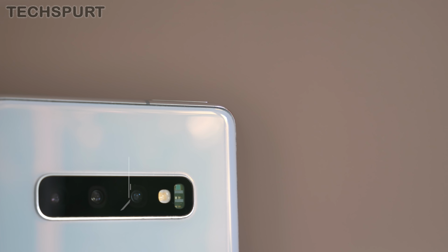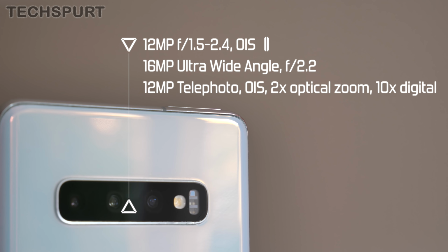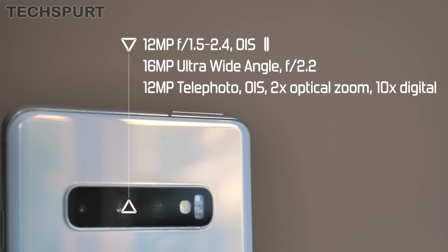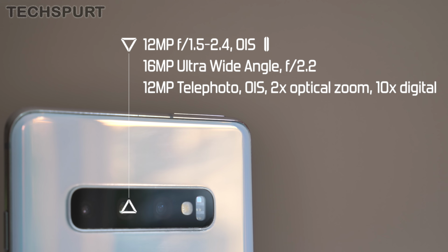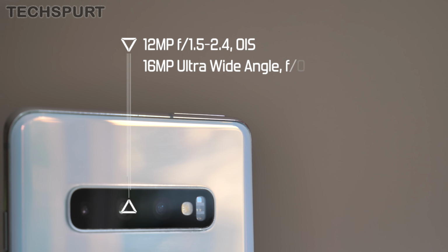Wowzers! And last up is the Samsung Galaxy S10 Plus, whose 12 megapixel primary lens boasts Samsung's dual aperture setup. This can switch between f1.5 and f2.4 to suit the available scene. That's backed by a 16 megapixel ultra-wide angle lens and a 12 megapixel telephoto shooter, which this time unfortunately only manages a 2x optical zoom.